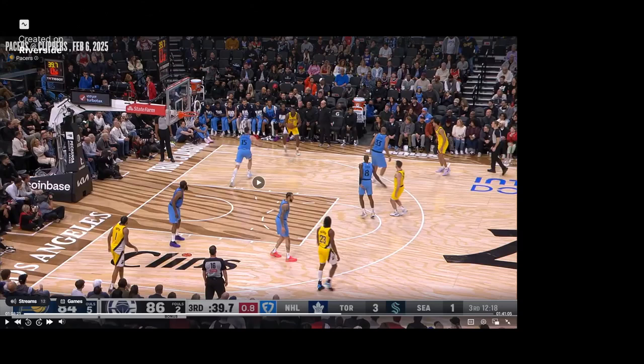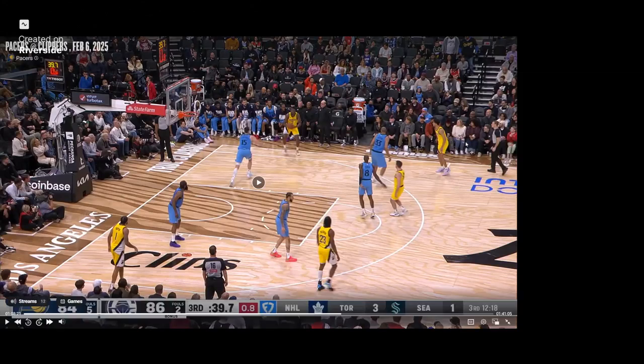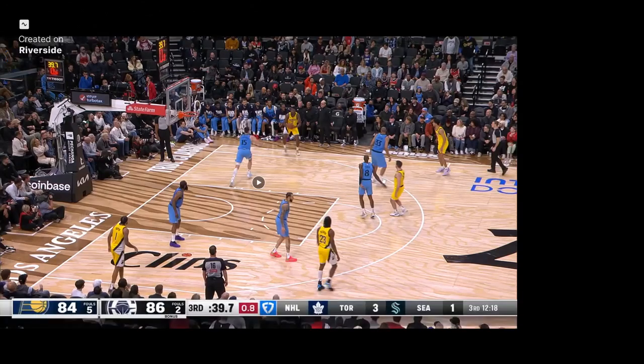So this section may be more staggering of Nembhard, Mathurin, McConnell, Halliburton rather than McConnell. They get significantly worse when one of those three guys isn't out there offensively, at least from the eye test. I'll take a second to get the numbers up. Yeah, so I pulled up the numbers on this particular lineup. They're actually still pretty good.